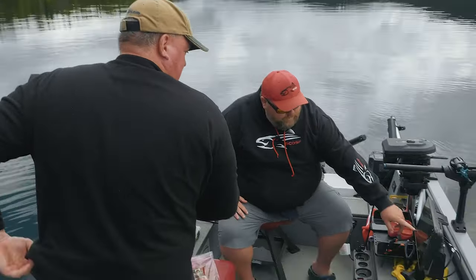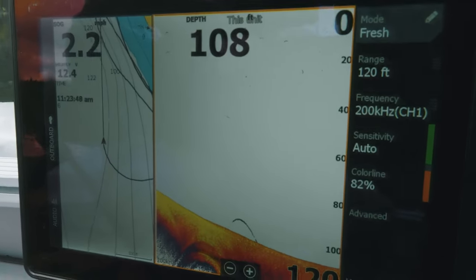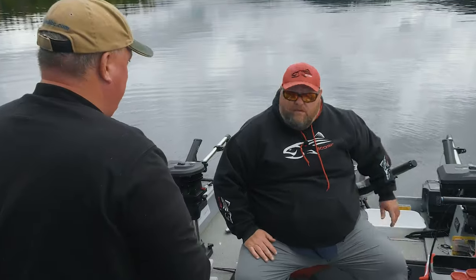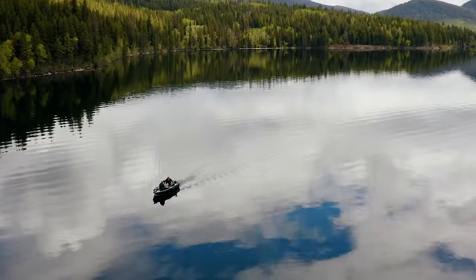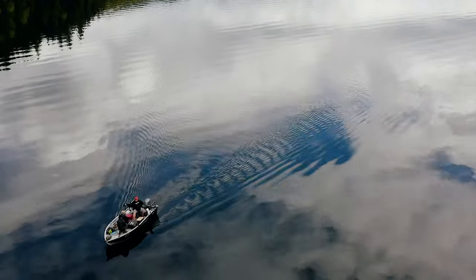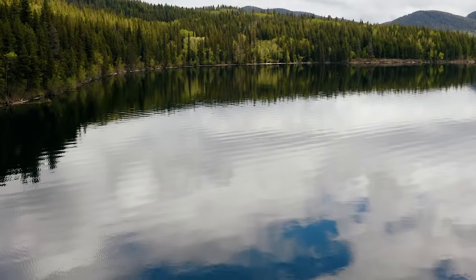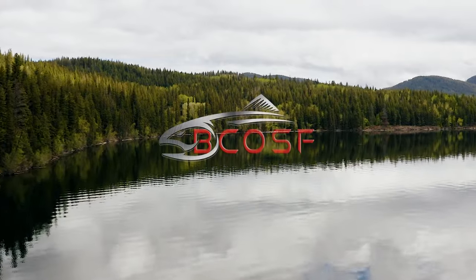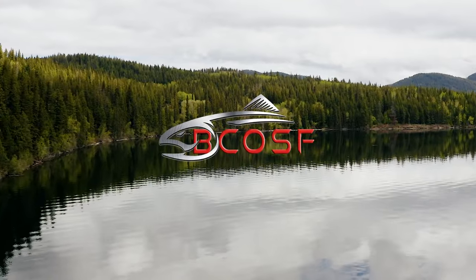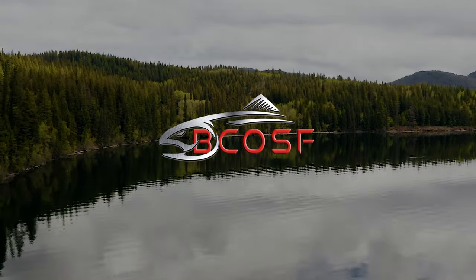Well, we saw him come up off the sounder anyway. And there he's going. We saw quite a few more in there, so maybe we'll go back that way. Yeah, you bet. Check your leaders.